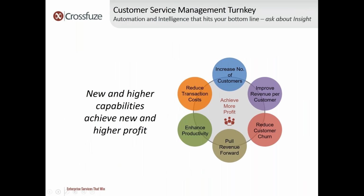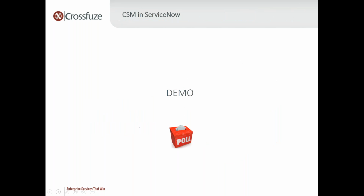In any case, our turnkey is really pointed at the following items: getting new clients, improving revenue per client, reducing churn, enhancing productivity, or reducing transaction costs. And of course, if you're from the IT side, that's really around pushing self-service in a way that is effective and that people want to engage in. On the IT side, we've been doing that for years as far as knowledge articles, etc. So taking that experience and expertise and putting it into the CS world, and ultimately call deflection, or in this case, case deflection, and driving down those transaction costs.